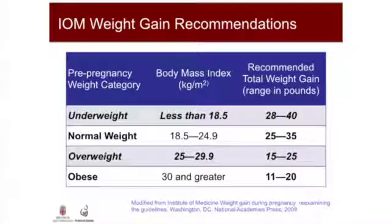You've got to think about, what do I do to counsel this patient? Well, this is where the Institute of Medicine, or the IOM guidelines, come into play. A woman who is obese, BMI of 30 or above, has a recommendation to gain between 11 and 20 pounds during her pregnancy. That is not a lot of weight in pregnancy.